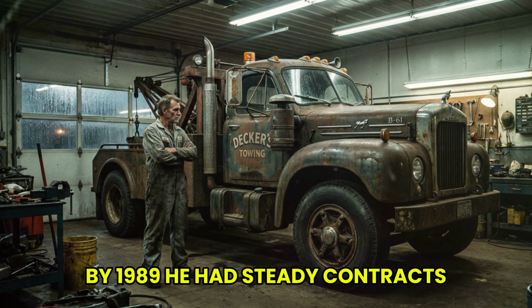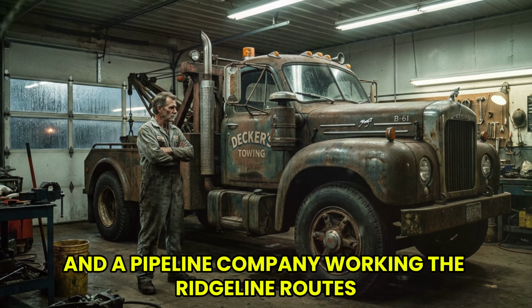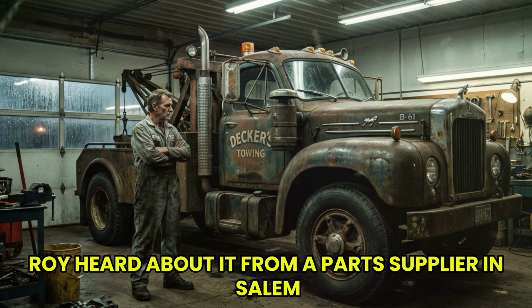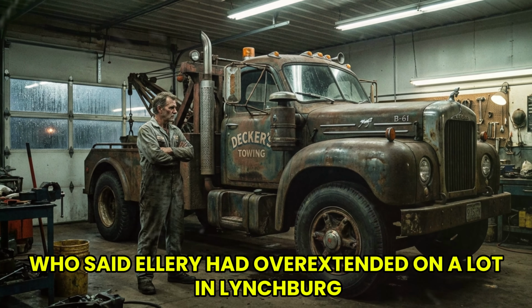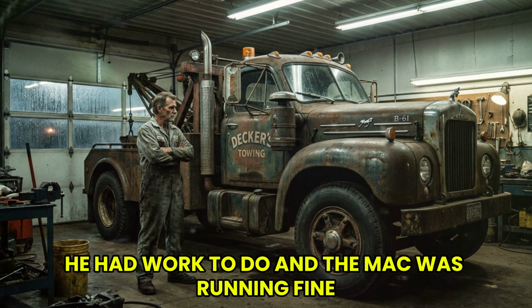By 1989, he had steady contracts with 2 county sheriff's departments and a pipeline company working the ridgeline routes. Curtis Ellerby's dealership closed in 1991. Roy heard about it from a parts supplier in Salem who said Ellerby had overextended on a lot in Lynchburg. Roy didn't remark on it. He sent Ellerby no message. He had work to do, and the Mack was running fine.